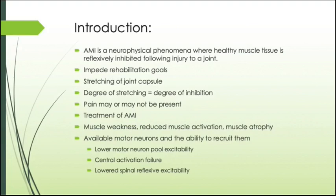Changes within a joint disrupt the normal neural signaling between the joint receptors and the central nervous system, changing the sensory feedback transmitted to the spinal cord and the brain. Clinical interventions or modalities that help to restore or augment the sensory information should be incorporated during the acute phase of healing.